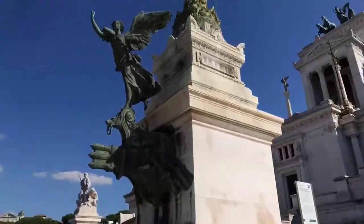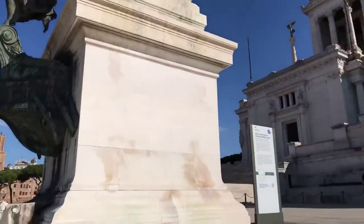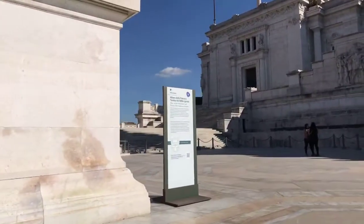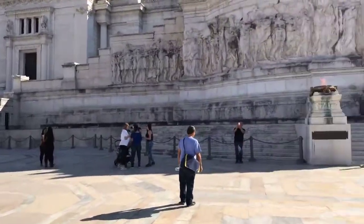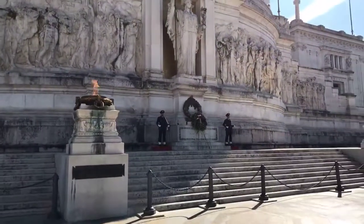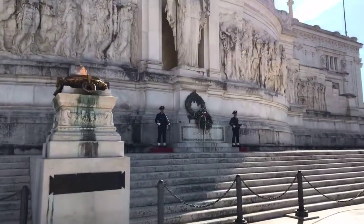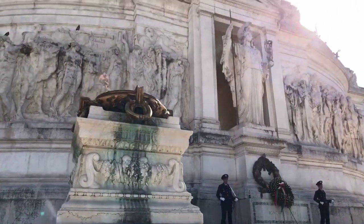Oh, look at that. Wow. Ooh, hot day today. Here's the eternal flames for the unknown soldiers that fought in World War I and World War II. I think this is mostly dedicated to World War I.